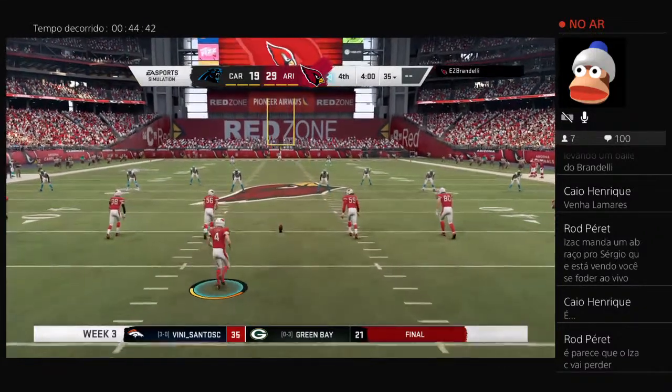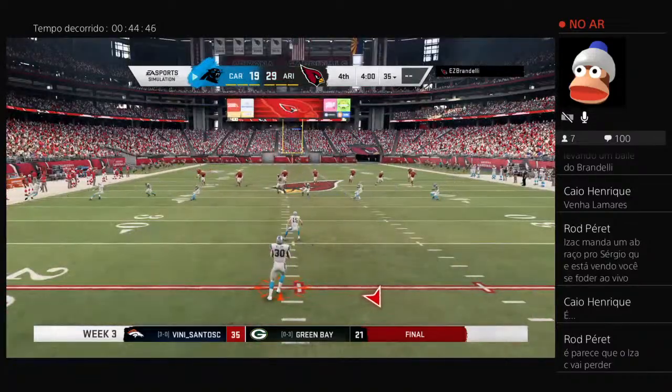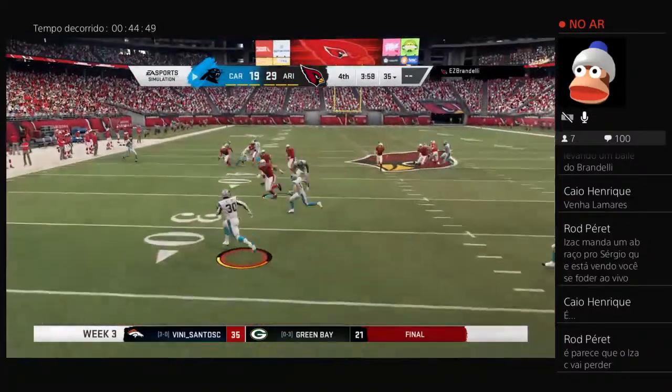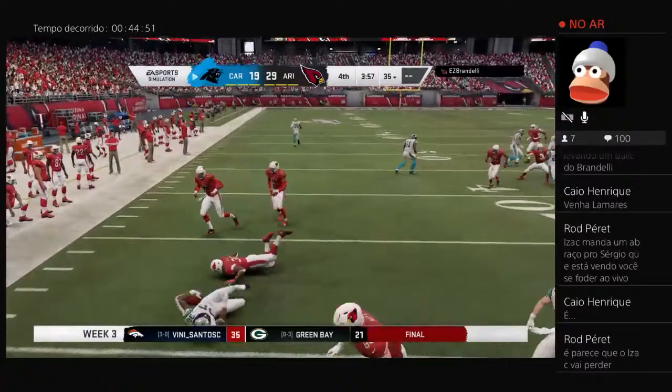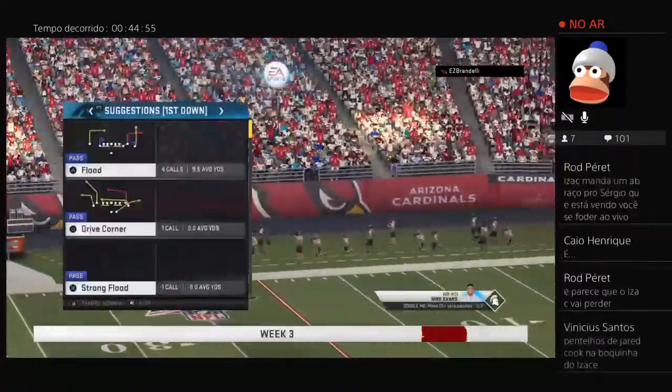Now he's back out there to boom this one away, maybe with some frustration after the PAT miss. So a very short kick here. This will be taken by one of the up men. And they're going to start this drive in pretty good shape as they get it up past the 30.